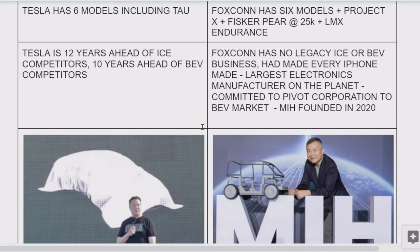And as I said, MIH was founded in 2020. So they've been at this for several years now. This has been working behind the scenes. So I guess the point I'm making here is, Foxconn is where Tesla was. And Foxconn has a clean sheet to work with, and they're moving ahead with their own approach to business and their own approach to industrialization. And they're modeling it on the cell phone segment.